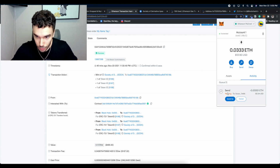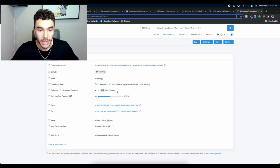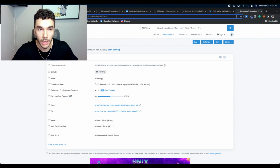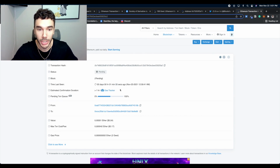So again, this transaction isn't going to go through because there's not enough GUI. And I did this so that it would stay here and I could show you. So if I click on the transaction and I go to Etherscan, once I'm in Etherscan, it shows the pending transaction. So basically, as soon as I minted that first transaction on this block right here, I went to Etherscan and I noticed, this is what you guys want to check when you're minting a new project. You want to look at the estimated confirmation duration. So this says it will be less than an hour.